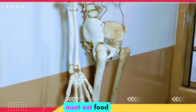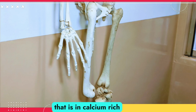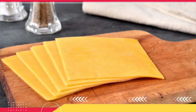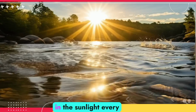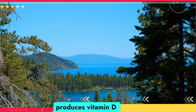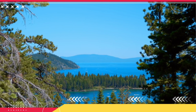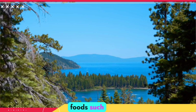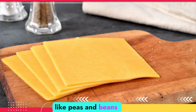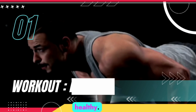So, growing children must eat calcium rich food. We get calcium from milk, curd, and cheese. Spending some time in the sunlight every day is a natural way of getting vitamin D, as our body produces vitamin D in the presence of sunlight. Eating protein rich foods such as eggs, fish, meat, cheese, or pulses like peas and beans keeps our muscles healthy.